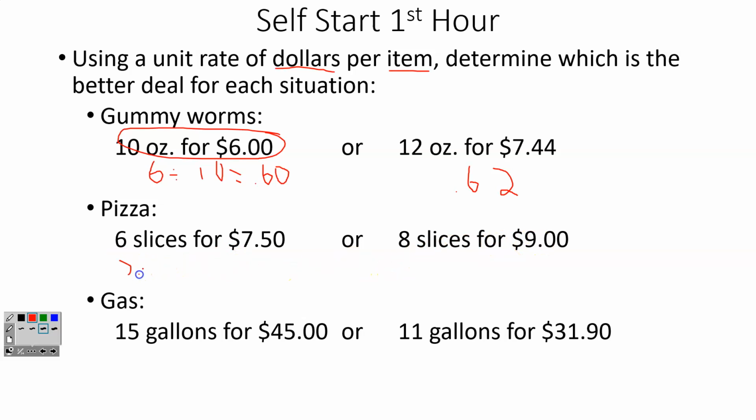Pizza, we have 6 slices for $7.50 or 8 slices for $9. So I'm going to do $7.50 divided by 6. And I get an answer of $1.25. So it's $1.25 per slice this way. On this side, I'm going to do 9 divided by 8, and I get 1.125, which we're just going to drop that 5 off and just say $1.12. So which is the better deal? It is this one. It's only $1.12 per slice.